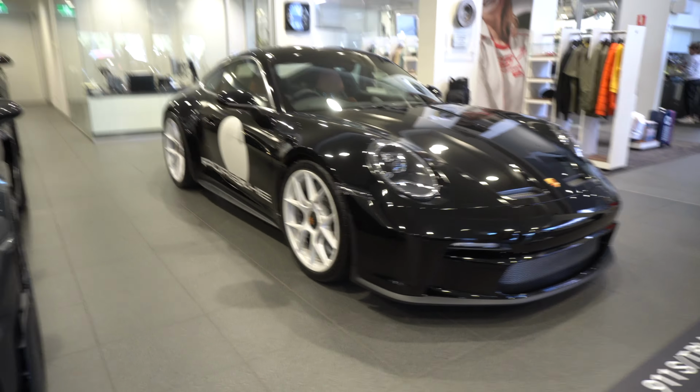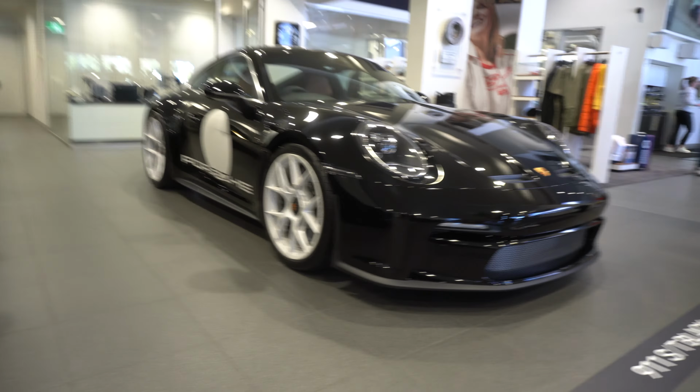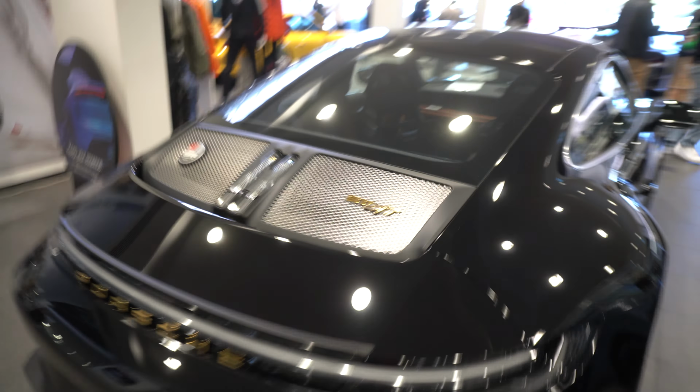And this is the 911 ST. White wheels again, very popular at the moment. Lovely spec with it being black. It's got the racing seats, carbon fibre on the interior. That one looks like it's actually a 6-speed manual.